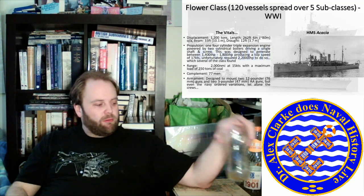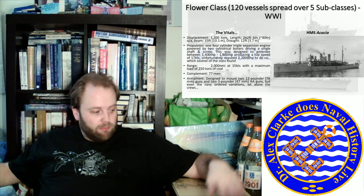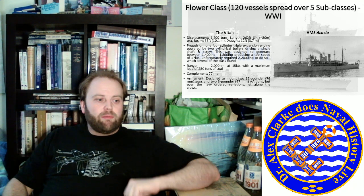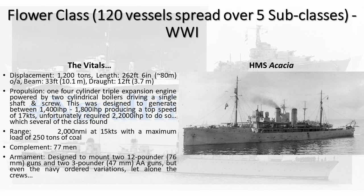So here's the Flower class. I'm going to say goodbye for a second as I expand. So the Flower class of World War I. 120 vessels spread over 5 subclasses. Now, the subclasses are pretty darn interesting. They are the Acacia, the Azalea, the Arabis, which together account for around 72 Royal Navy and various other branches of the Royal Navy's vessels, and 8 for the French Navy.